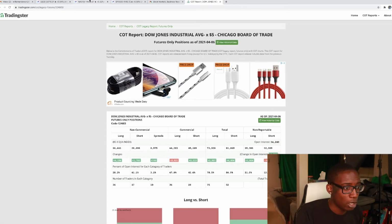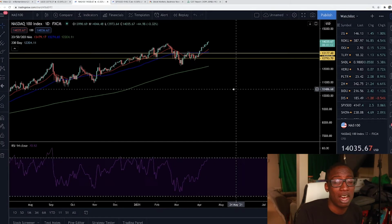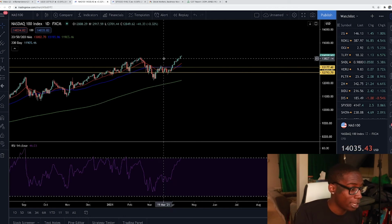Now, let's look at NAS100. And this thing has just taken off. Okay, this thing has gotten into a rocket ship and said goodbye.